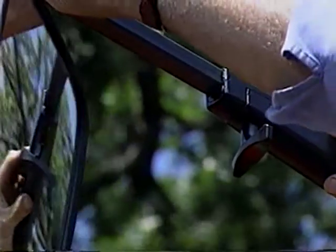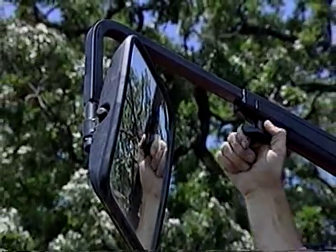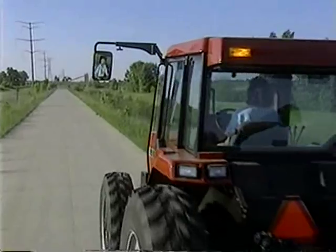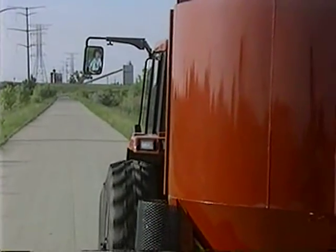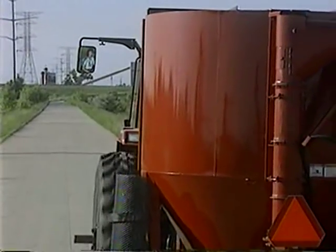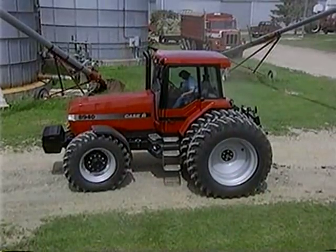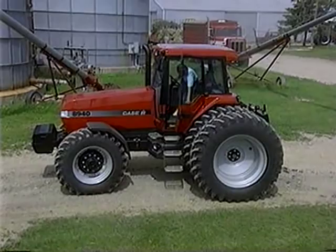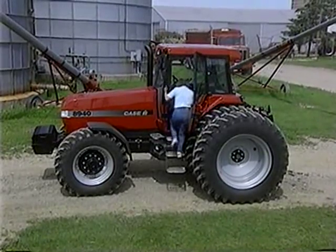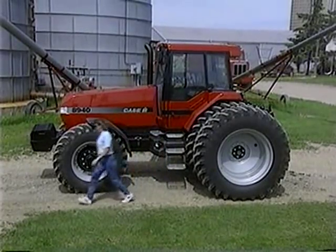Another option in the visibility department are these new pivotable and extendable external mirrors. Those grain carts or grinder mixers present a challenge to see around, but with the new mirrors, you can adjust to see past for improved safety. Careful attention to the details is what makes the Magnum stand out over the rest. For a decade, Magnum owners have enjoyed a clean, comfortable, and very quiet work environment day after day.